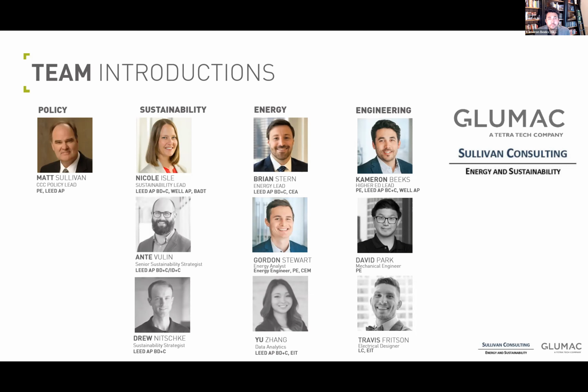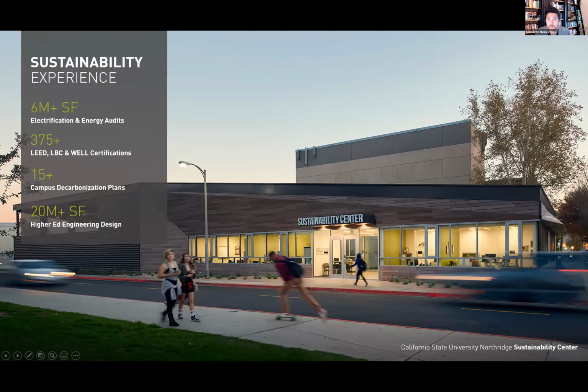Next slide. All in all, GLUMAC has in sustainability and energy 25 professionals working on a variety of sustainability related projects. So we've got a deep bench to draw from. Yeah, 325. I don't know if my speakers were the only ones that cut out, but 325. Yep. And a lot of experience on the electrification energy audit front, several million square feet, several LEED and Living Building Challenge projects, etc. I'm not going to belabor this all that much. We can go to the next slide.